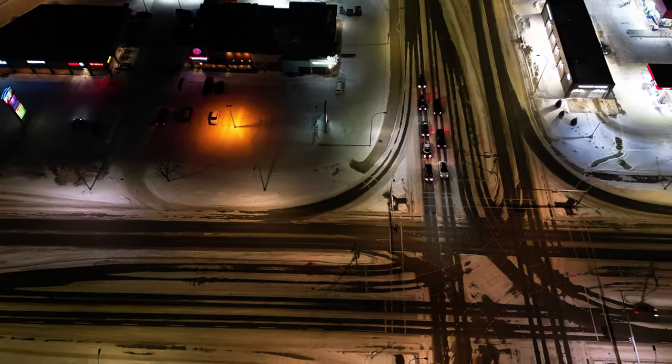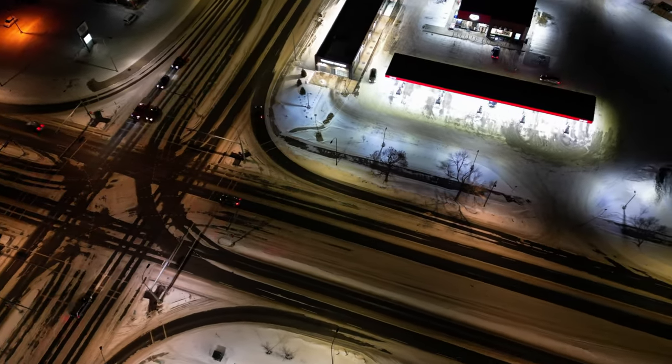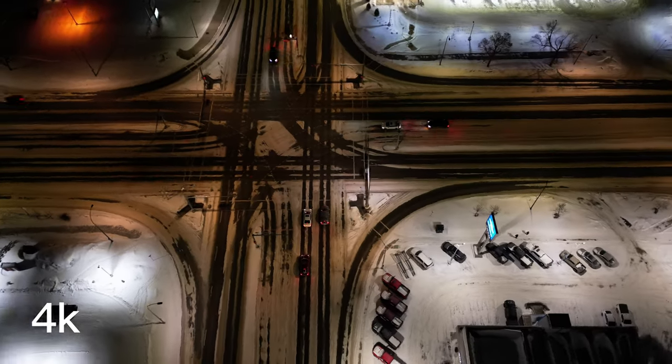I was out experimenting with the Mini 3 Pro today, and I was attempting some hyperlapses. I'm going to show you a couple examples of that, and then I'm going to show you a couple, one that's in 1080p, and then this one's in 4K.